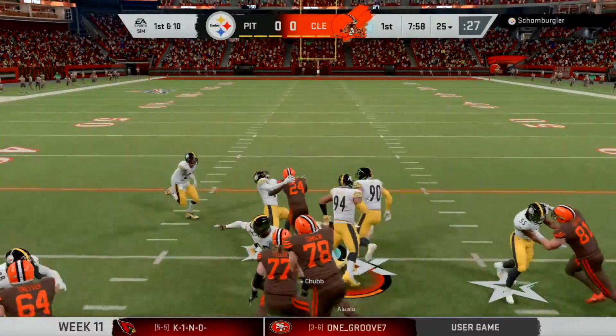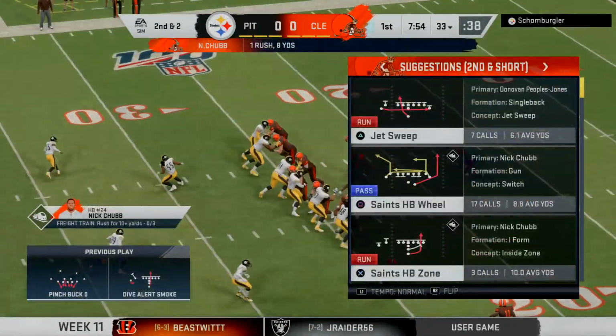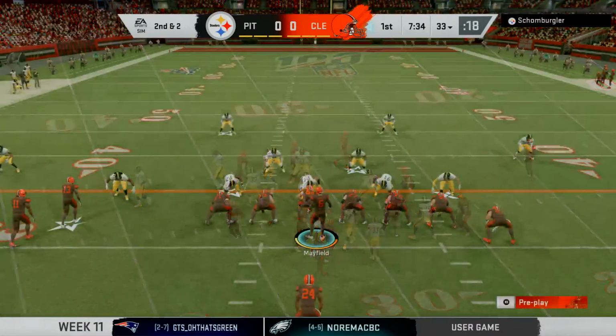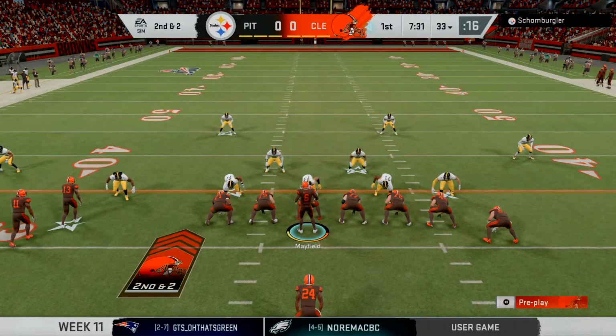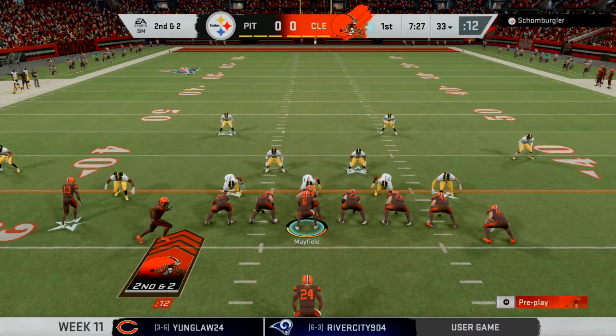First carry for Nick Chubb. And he's upended at the 33 following a good pickup of 8. Well, I think that's what they're going to need to do here in the first half. You've got to take some pressure off of this young quarterback, and no better way to do it than to establish the running game early.